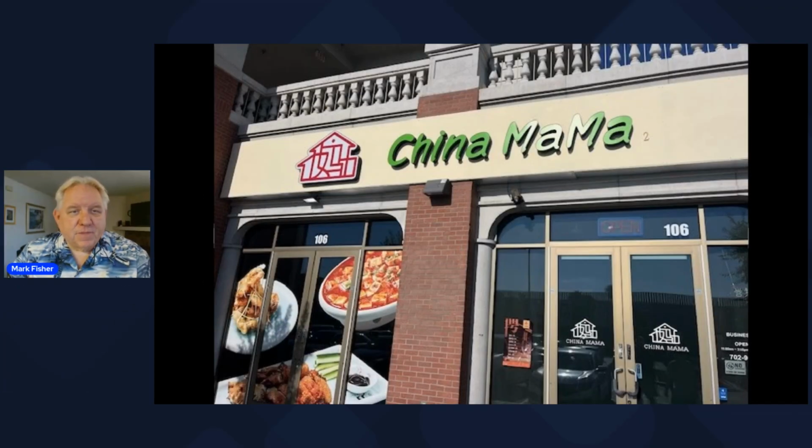And the restaurant is called China Mama. It's located in the Shanghai Plaza on Spring Mountain Road, right across the street from the original Chinatown shopping center. It's very easy to find. Shanghai Plaza actually has quite a few good restaurants there, from sushi to Malaysian to Thai to you name it. And I'll be doing a separate video on the Shanghai Plaza in the future.